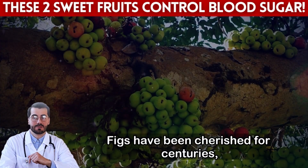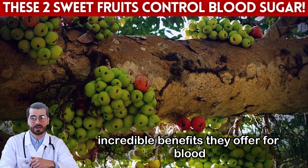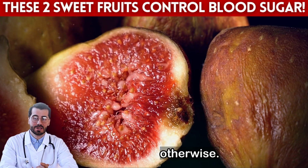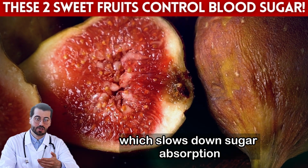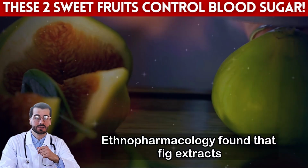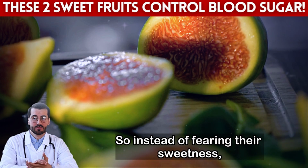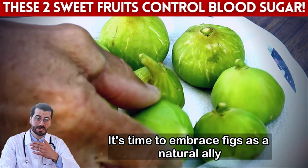Figs have been cherished for centuries, but most people don't realize the incredible benefits they offer for blood sugar control. You might think, a sweet fruit helping with diabetes? That doesn't sound right, but science says otherwise. Figs are packed with soluble fiber, which slows down sugar absorption and prevents dangerous spikes. A study published in the Journal of Ethnopharmacology found that fig extracts significantly improved insulin sensitivity in diabetic patients. So, instead of fearing their sweetness, it's time to embrace figs as a natural ally in your diet.